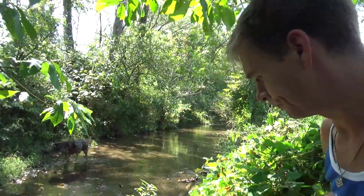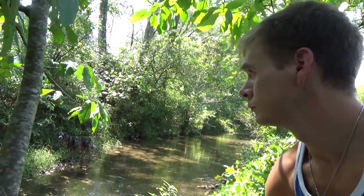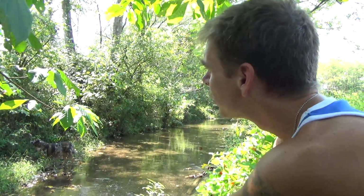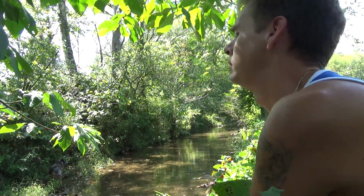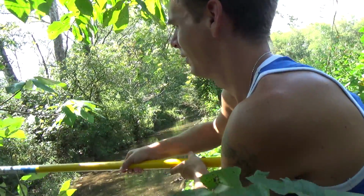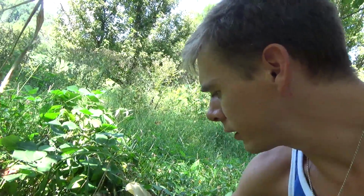See if I can get some more. Should have brought my sandals. I could have got right down in the creek, which I was doing last time. No way to get those good. No good way to get those. Don't break any branches either. And I got two nice clusters.